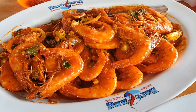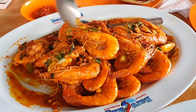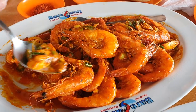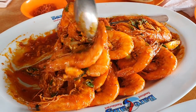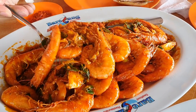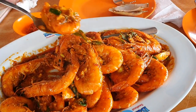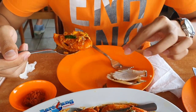Now we're trying the prawn. This is actually Indonesia style salted egg prawn. As you can see, there's actual egg inside. But then we asked them for the spice level to be a little bit. So let's try. I'm gonna go and eat the prawn and see whether it is spicy.